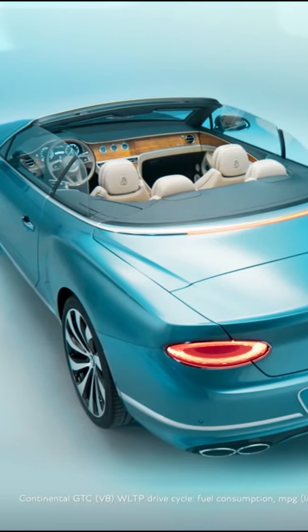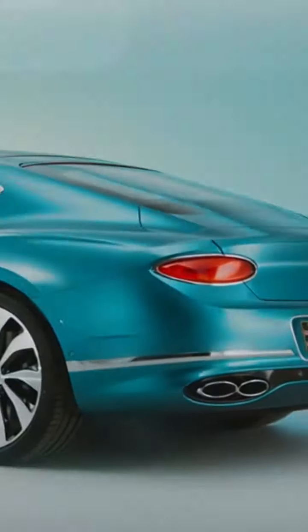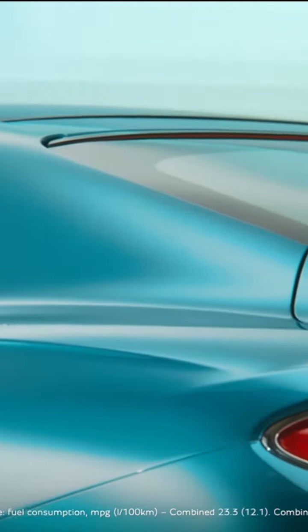From its sculpted bodylines to the iconic matrix grille, every element is carefully crafted to capture the essence of Bentley's heritage while embracing contemporary aesthetics.